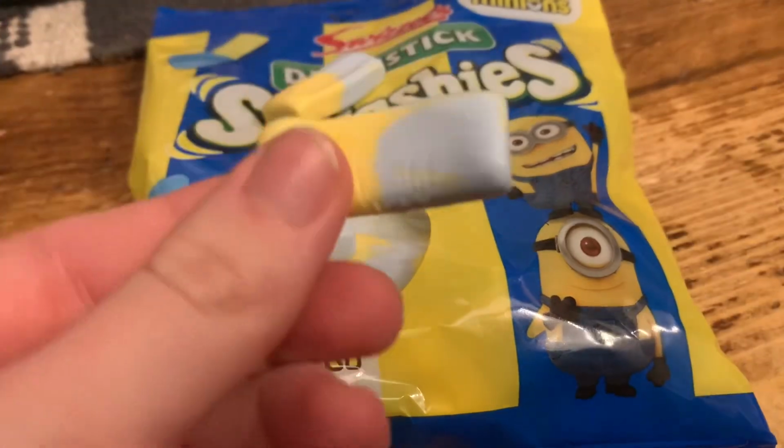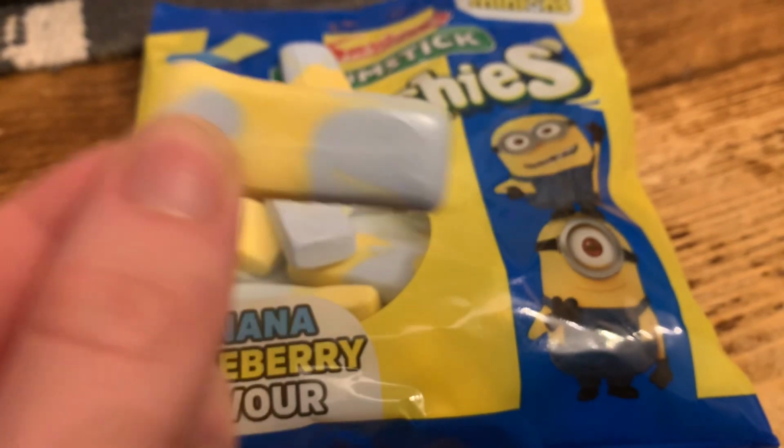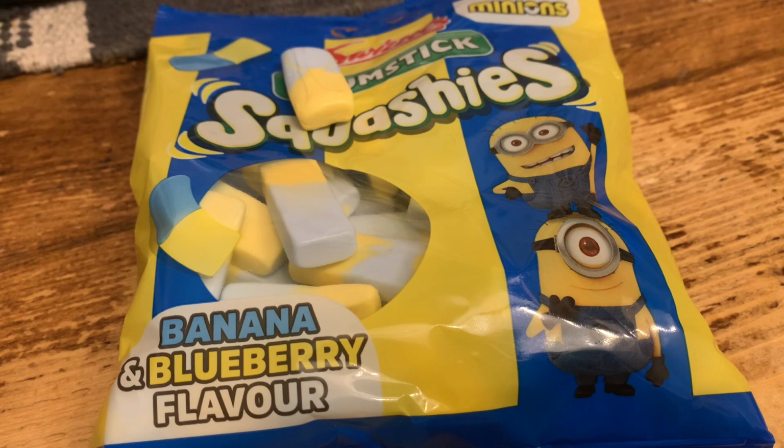So this is what they look like. So I'm now going to be trying them. To me, they have a bubblegum taste to them, and they are really, really good. So I think I'd rate them a 9 out of 10.